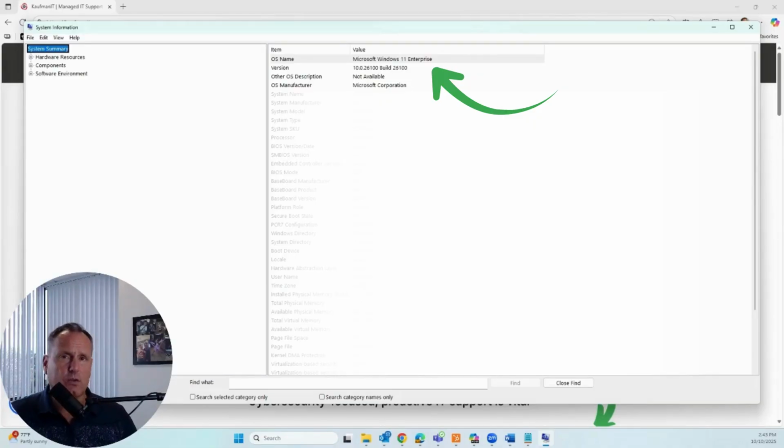Do this check not only for your business computer, and unfortunately, a lot of companies are still behind the 8 ball on this one, but do it for your personal computer as well.